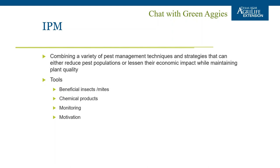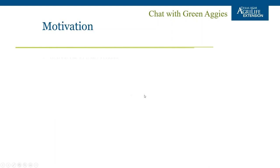In a previous life, I worked for one of the companies and did technical support. The first thing out of most growers is, is this the silver bullet? Can I get rid of my chemicals? And the answer is no. But you can use the beneficials in conjunction with the chemicals if needed. And the one thing we also saw was that by monitoring and being motivated, a lot of these growers became much better growers because they were spending more time in the crop.